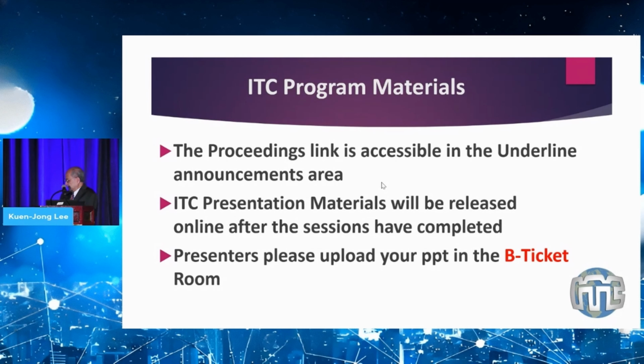And Teresa just mentioned the last thing here. When we asked people to upload their paper material, we asked you to upload the PDF file. But in order to play your presentation, we need the PowerPoint file. So please be sure to go to the registration room and upload your PowerPoint file. So that's what I want to say. Back to you, Teresa.